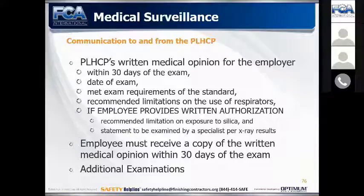So the doctor cannot tell you, without the employee's written authorization, if they have to have limited exposure to silica, if they have onset of silicosis, or if they have other issues going on. They can't tell you that, which is kind of crazy because you want to limit their exposure to silica, but OSHA also wants to protect the employee from discriminatory action where now they can't do their job anymore. So it's kind of interesting how this is going to play out.